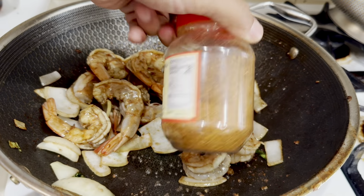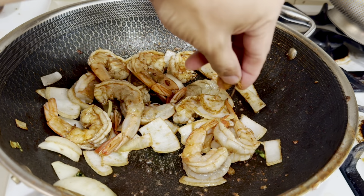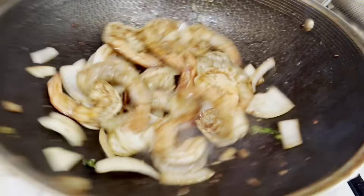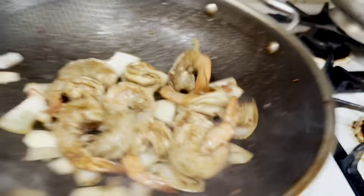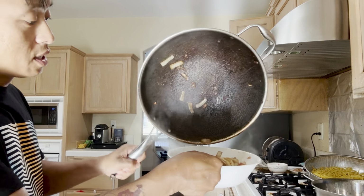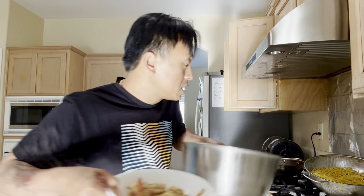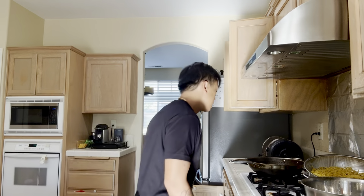Add a little chili up in here. Sugar it up. Yeah, like that. Alright, y'all, look at this. All nice and done. So now, we got the vegetables and the shrimp and the meat in here, all nice and cooked. Let's get the chow mein going.